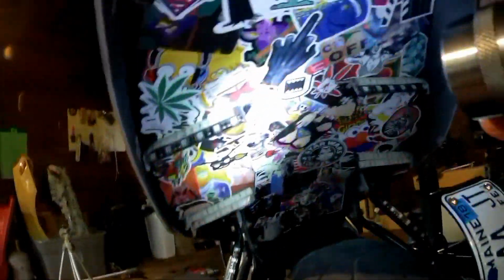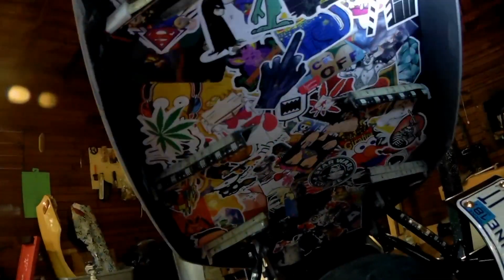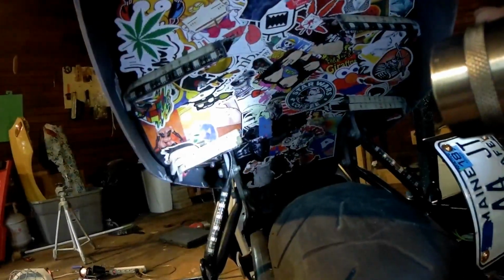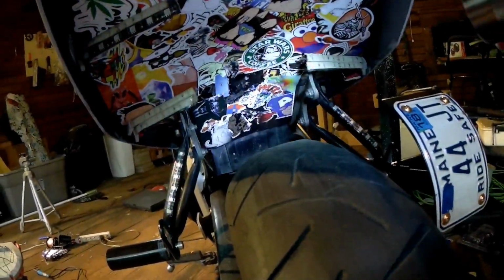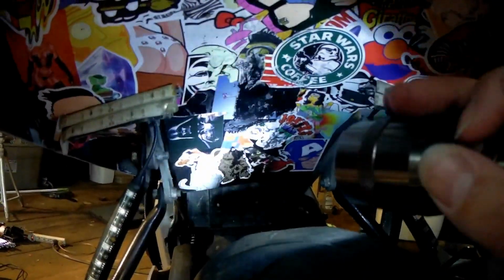I can redo these brackets. I've already redone them once, so I can just take them off and redo them. I'll probably shorten them up even more than I had before. I'm probably not doing those today, but I will do them soon. And then of course I'm going to touch up the bottom of here and put some stickers back on so that you can't tell that happened.